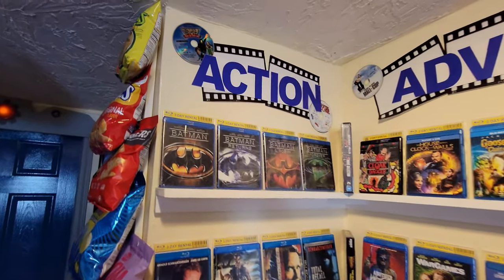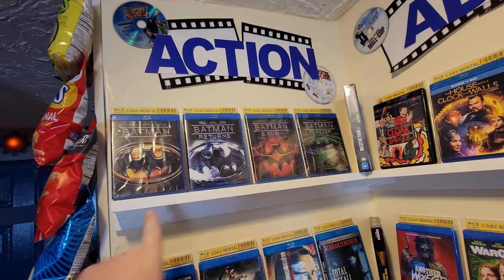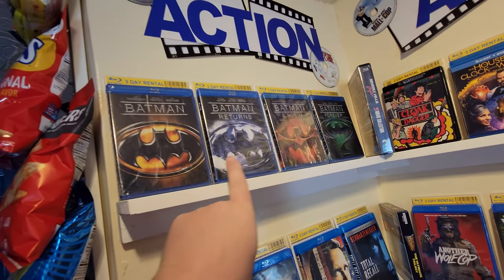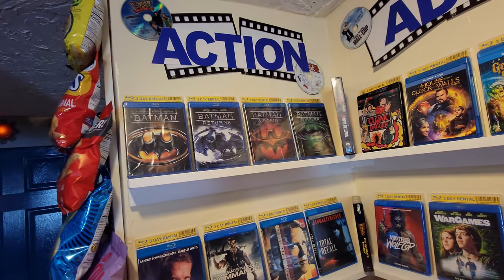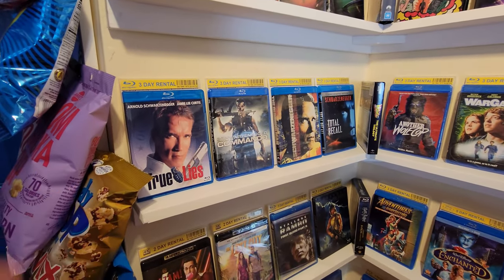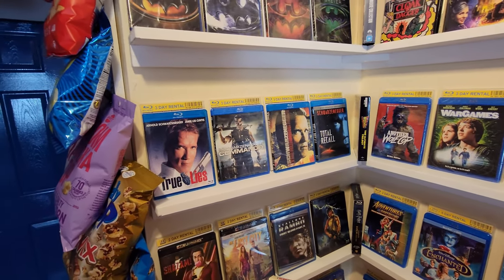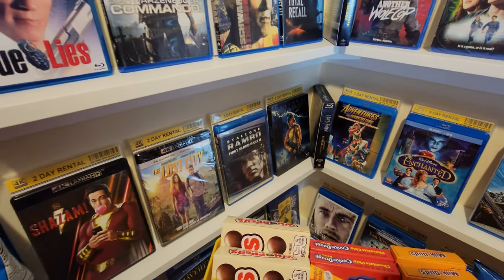Now, over here in the action department, I actually just got all these old Batman movies the other day. I love every single one of those, especially Batman and Batman Returns, because Michael Keaton is my favorite Batman ever. Arnold Schwarzenegger is actually in Batman and Robin, which brings me to the second shelf of all Arnold Schwarzenegger, which is not family friendly, so we're gonna skip that one. Now, of course, we also have Rambo down here.